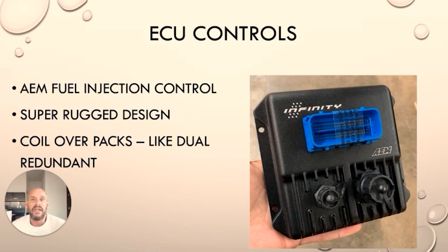Like literally, both magnetos in a Lycoming or Continental engine fail every, boy, I was told this number, but I think it's like every 1,200 hours. Both magnetos will fail in a Lycoming or Continental every 1,200 hours or something like that. It's a super low number, way lower than you'd think. Well, guess what? The ECU is not going to fail every 1,200 hours. That's going to be closer to every, I could look it up, but I bet you it's at least every 30,000 or 50,000 hours.